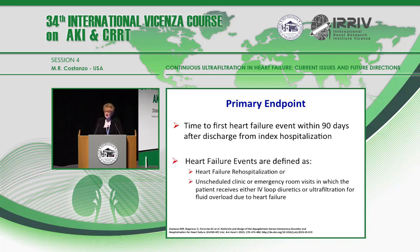So our primary endpoint was time to first heart failure event within 90 days after discharge from index hospitalization. And we defined heart failure events as you see here. The reason for including as a heart failure event an unscheduled clinic or emergency room visit in which the patient received IV loop diuretic or ultrafiltration for fluid overload was due to the increasing efforts occurring in the United States to avoid hospitalization, so that patients are treated similarly to a hospitalization, but in the clinic or in an observation unit.